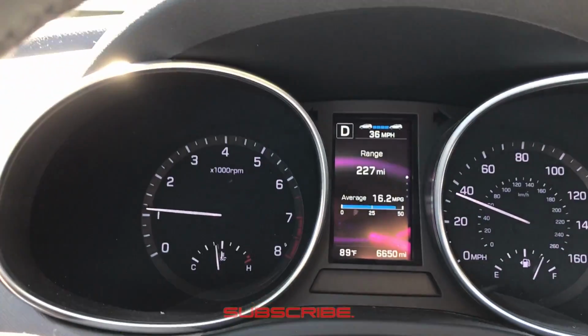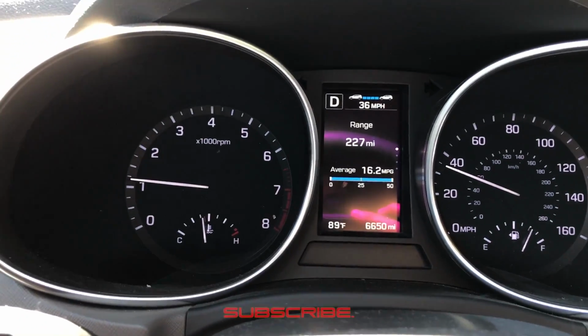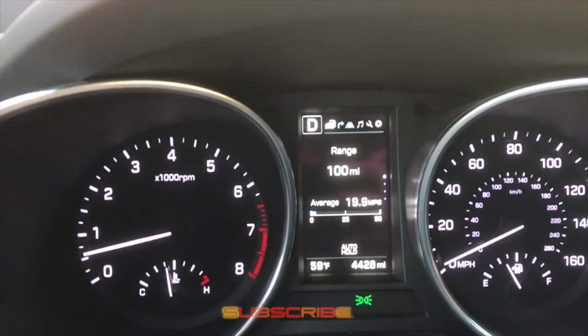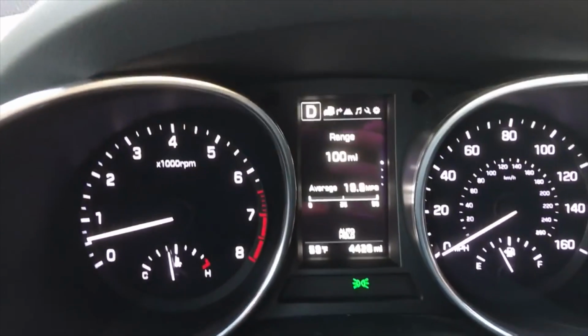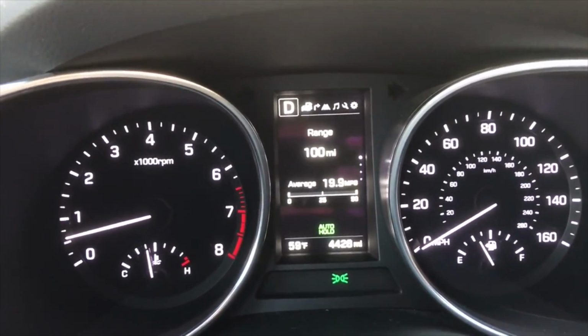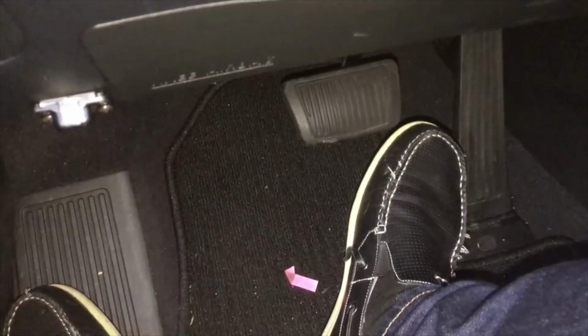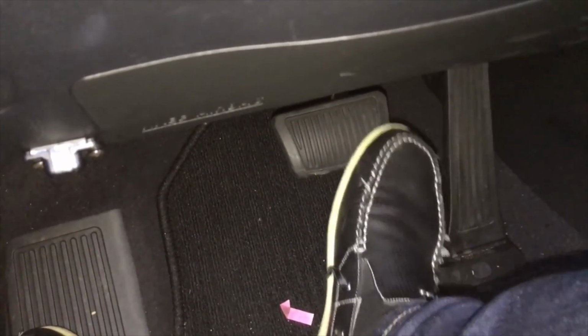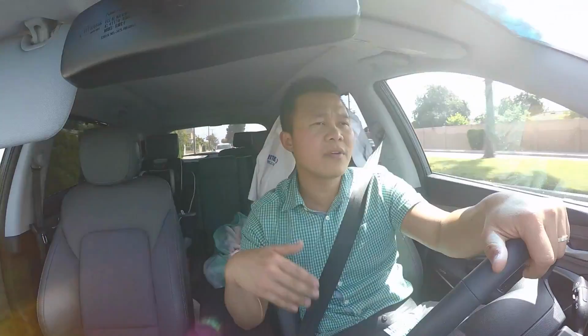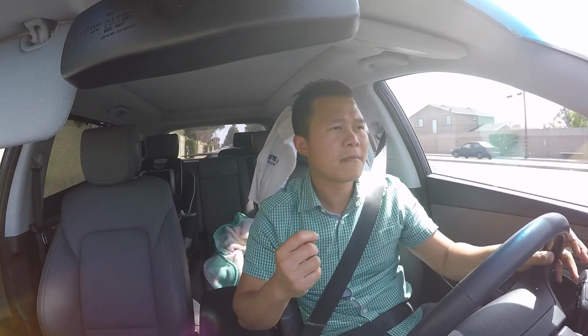Now, these are cool features, and they're especially important during rush traffic, or when you're moving in a traffic jam on the freeway. By activating adaptive cruise control, the car will actually control the speed for you. So if the car in front of you is slowing down, then your car will slow down, and if the car in front of you speeds up, then your car will speed up for you.